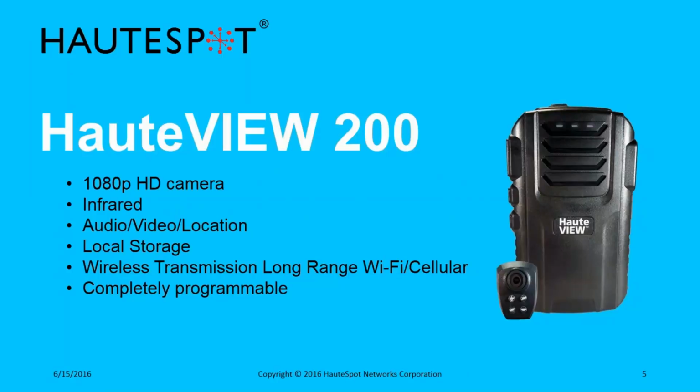The device, as you see on the right, is actually two pieces. The large body of the camera houses a Wi-Fi and cellular router and would clip to a belt or lower on the body of an officer or whoever is using it. That device also has USB connections for charging the battery, but we don't need to use a docking station to download the video because the video gets downloaded wirelessly.